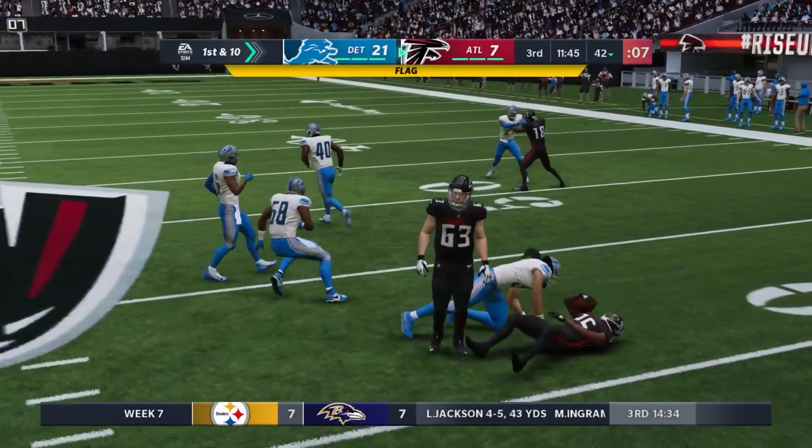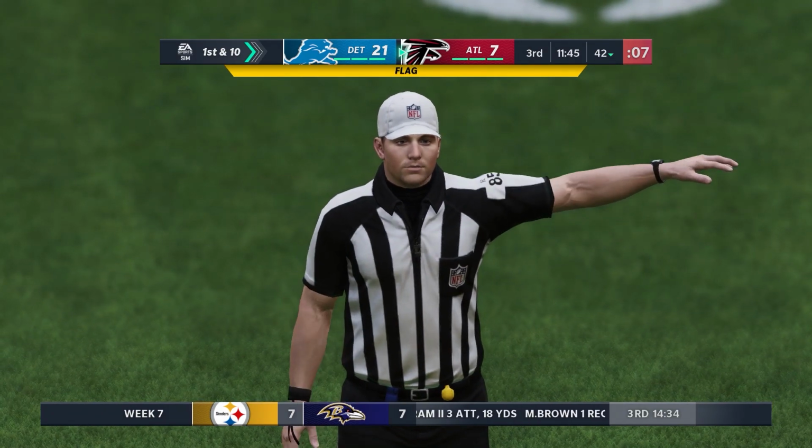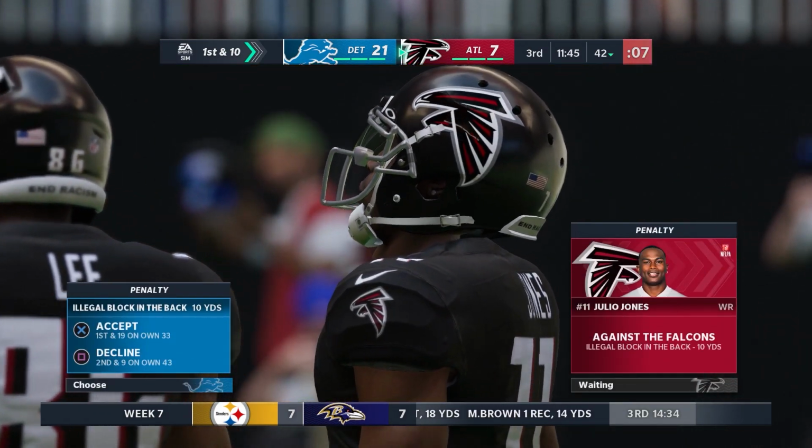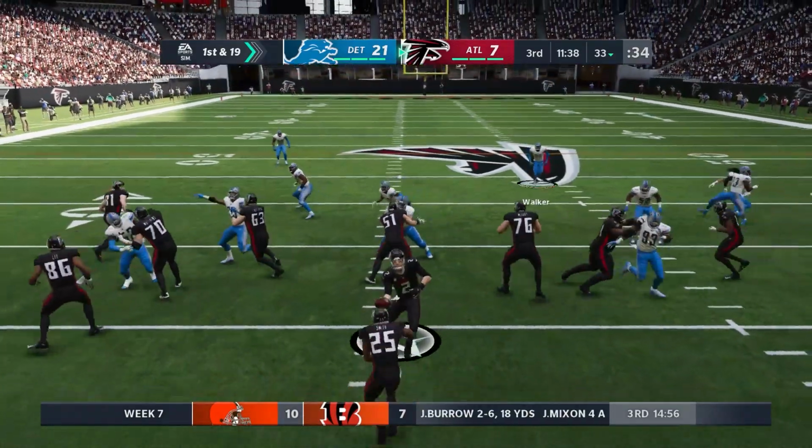This time Ito Smith, but there's a flag on the play. I have to check what the flag is, and it's going to be a legal block in the back on Atlanta, more specifically Julio Jones. So that'll set up a very rare 1st and 19 for the Falcons.